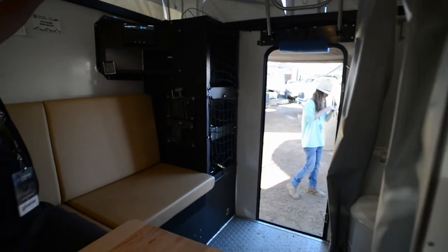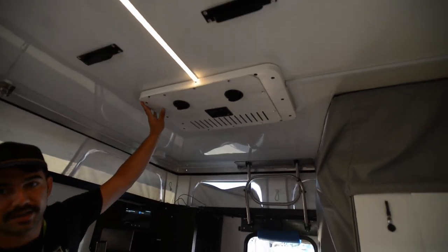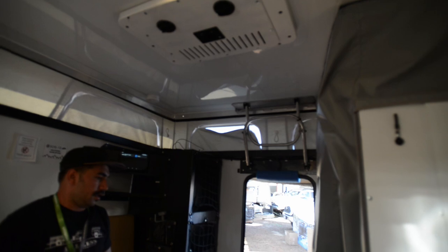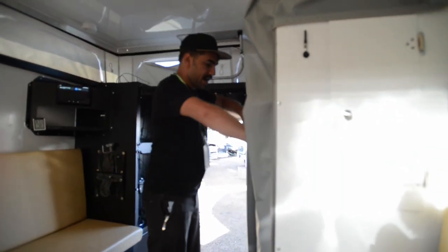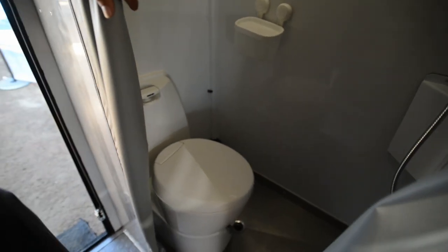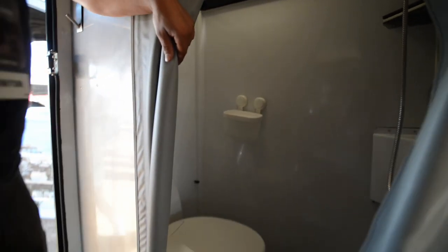You got all your storage over here. All these zip down for airflow as well. On this unit, we have a 12-volt AC, so we can run the AC completely off-grid, only on the battery. You don't need a generator. And then over here, we have the full stainless shower and cassette toilet as well. All this is running on a Truma combi, so you'll have hot water in any weather.